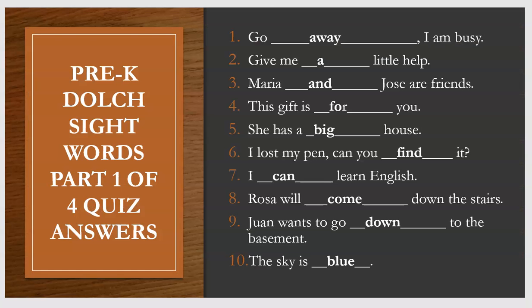Here are the answers to the Pre-Kindergarten Dolch Sight Words Part 1 of 4 quiz. And the answers are as follows. Go away. I am busy. Number 2. Give me a little help. Number 3. Maria and Jose are friends. Number 4. This gift is for you. Number 5. She has a big house.